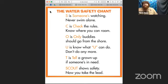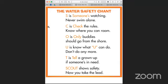And then T, tell a grown-up if someone's in need. Well, the grown-ups are going to be able to help a little bit better than you can, just because they're a little bit stronger and taller and longer, and they're probably going to know what to do. So always make sure if somebody's in trouble, immediately go tell an adult. Get help. Go get help. You don't think you're going to get in trouble. We always want to make sure that we can help out our buddies.